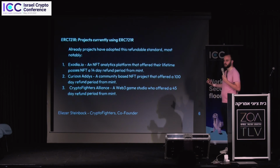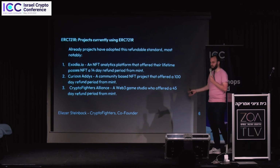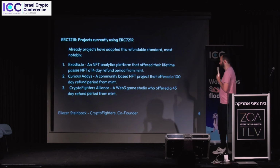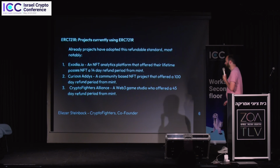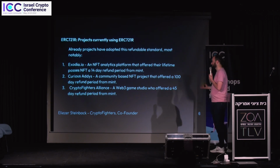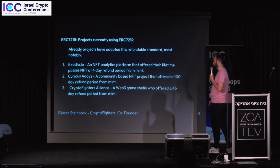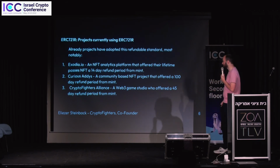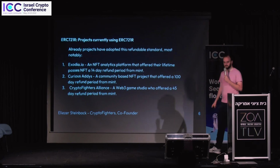Looking at real numbers for a lot of these projects, there's a huge fear that, wow, tons of people are going to refund. But if you're doing the right things and the project is moving along as expected, the numbers are often not that bad in practice in the event that you sell out. If anyone's interested in understanding more data about the NFT market, you can take a look at what we're doing with Exodia. At the moment, we don't sell the NFT anymore. It's just on secondary markets. But when we originally did that mint, we had a 14-day refund.